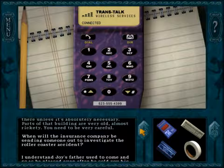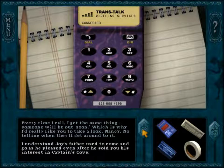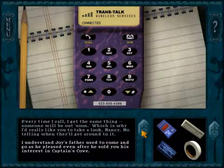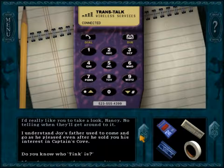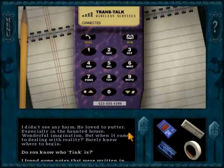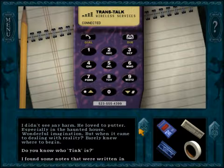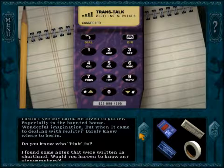Okay. When will the insurance company be sending someone out to investigate the roller coaster accident? Every time I call, I get the same thing. Someone will be out soon. Which is why I'd really like you to take a look, Nancy. No telling when they'll get around to it. I understand Joy's father used to come and go as he pleased, even after he sold you his interest in Captain's Cove. I didn't see any harm. He loved to putter, especially in the haunted house. Wonderful imagination, but when it came to dealing with reality, barely knew where to begin.